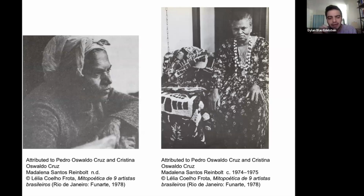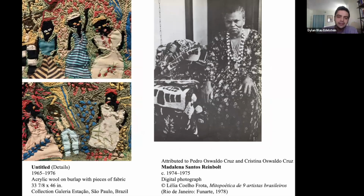And then particularly on the topic of dress, and you can go to the next slide, Valérie. One detail that emerged in my interviews is the fact that Madalena often made her own clothing. And she surely would have learned this skill from her mother, who created linens and all sorts of fabrics. But apparently Madalena would then take leftover scraps from clothing that she was making and incorporate them into her embroideries, often as outfits for different characters. And so no, actually, we'll stay on this slide for now.